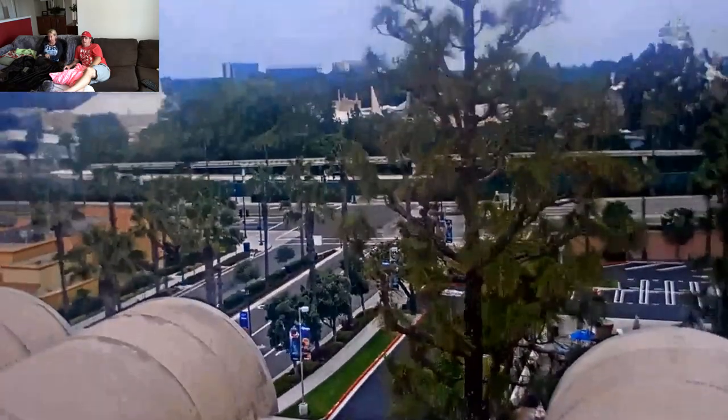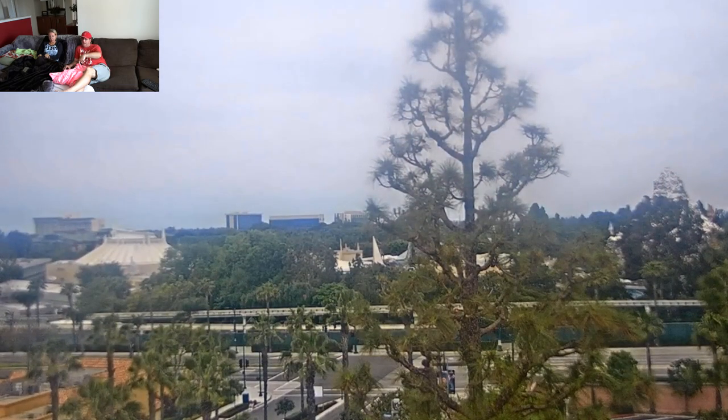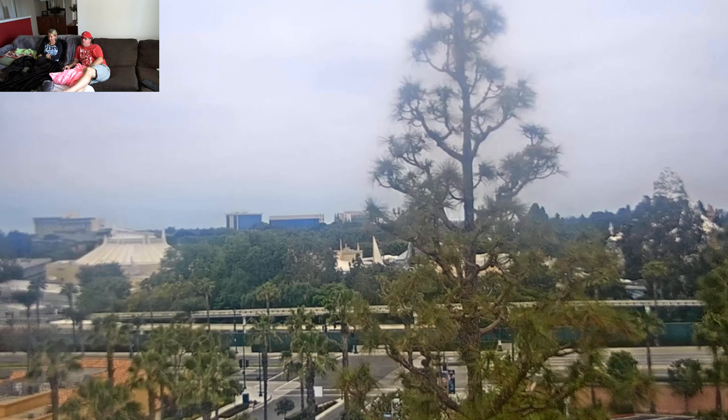Yeah, that shot's probably for people watching. Look, there's no cars. None. Oh, that's actually off of Harbor. Right next to where you check in. I see that. They've really zoomed back out and they were a lot closer or further from Disneyland than I thought. That's the Matterhorn on the right.